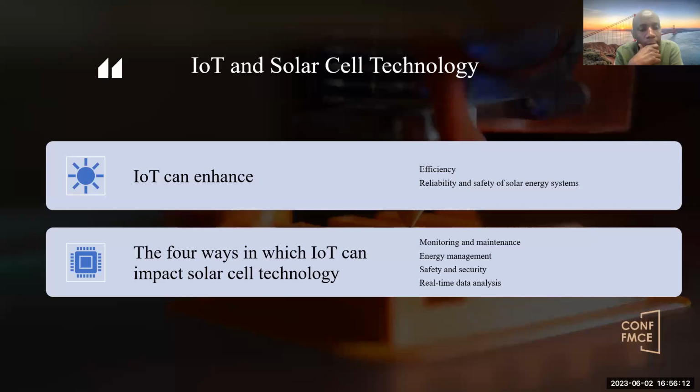So IoT will enhance the efficiency, as mentioned earlier. We should be able to maintain and see how efficient our solar farm is, not only during the production side, but even during the development cycle. If the infrastructure is hooked into IoT devices, it can easily be configured to make sure that even the production line is more efficient as time goes by, which can result in reliability and safety of the solar energy system.